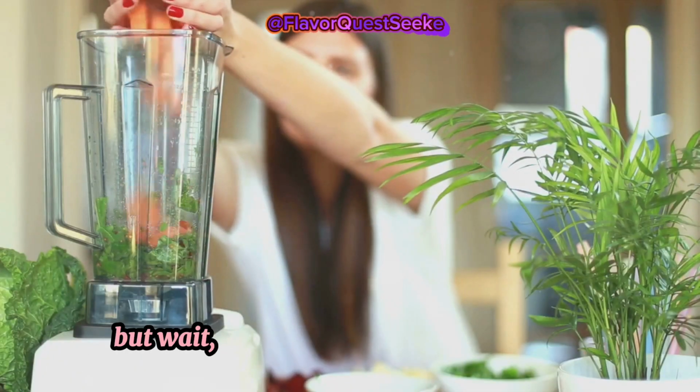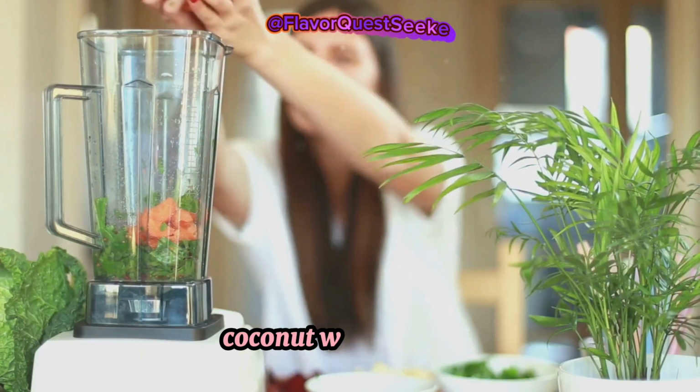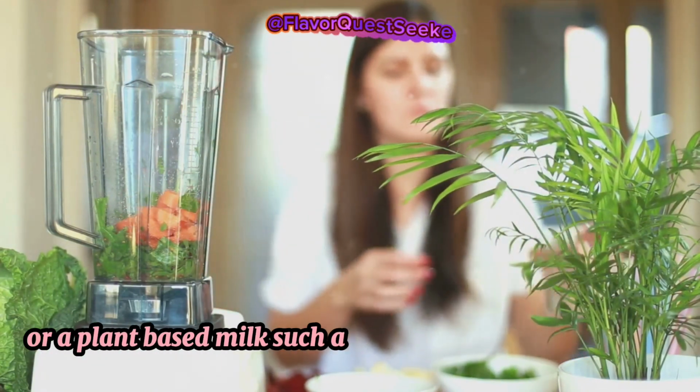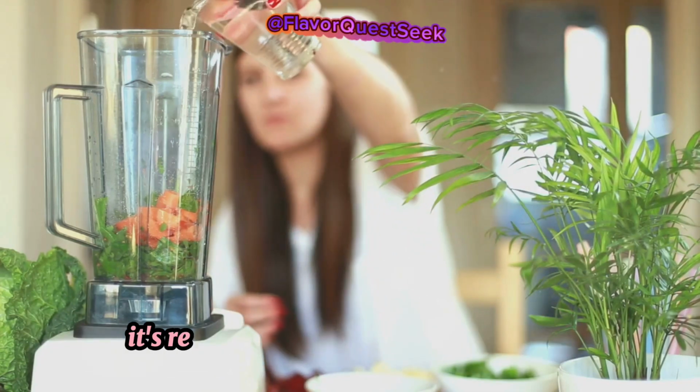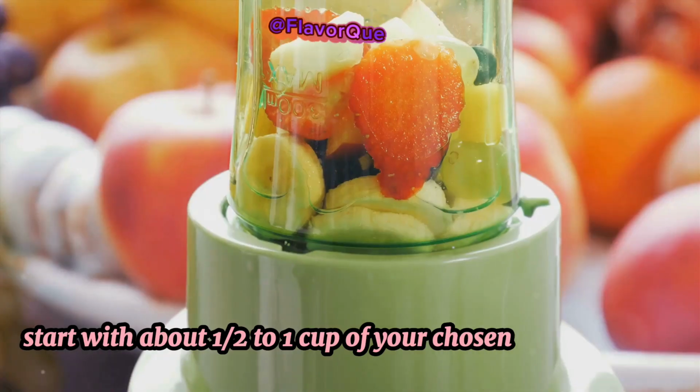But wait, we're missing one thing, the liquid. This could be water, coconut water, or a plant-based milk such as almond or oat milk. It's really up to your preference. Start with about 1/2 to 1 cup of your chosen liquid.